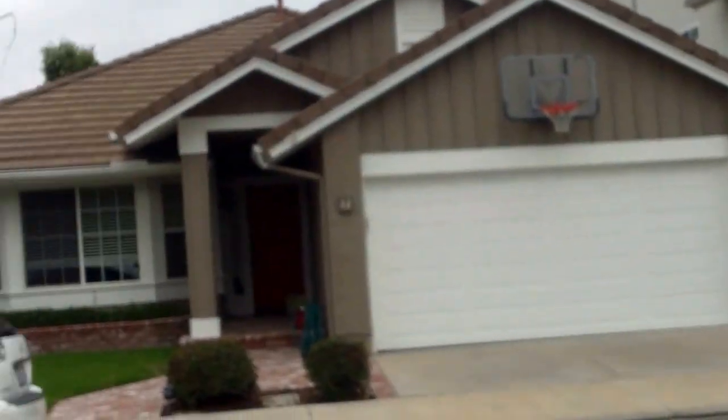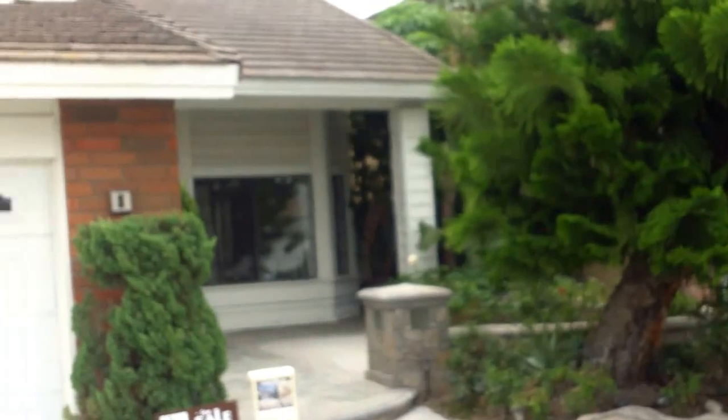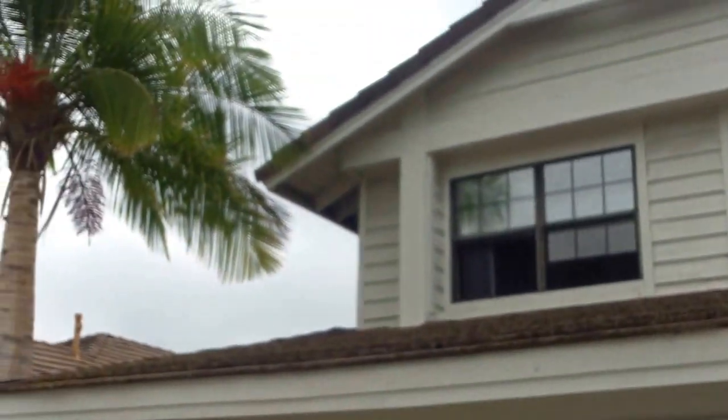Right, this is South Woodbridge. We're at 8 Carnelian. I think that's Springbrook Elementary over there. This is 8 Carnelian. It's an escrow. It's listed at 1.140. A little raw looking. Looks like it might have been a rental.